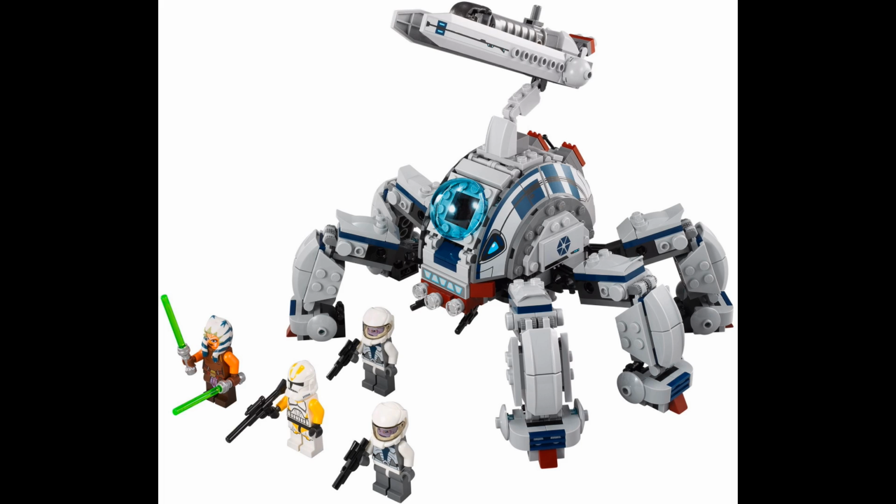And not only was it desirable because of the minifigures, you also get this Mobile Heavy Cannon, which was seen a lot in the episodes, and was a really versatile and destructive force in the series. When the 501st and Captain Rex were taking it on, it was really awesome to see it in action. So it's really great to get it here in LEGO form as well.